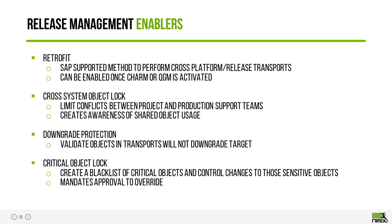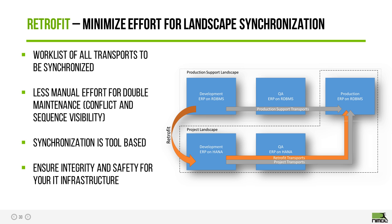There is cross-system object lock, which also does the same thing, but is of a different functionality, and we'll talk about all of these in the next slides. You have downgrade protection, and you have critical object lock. So let's jump into a retrofit.